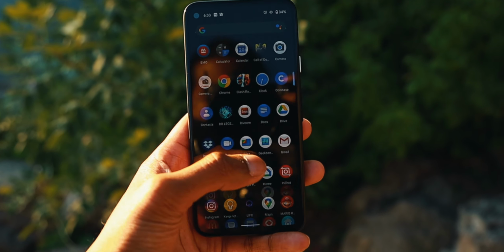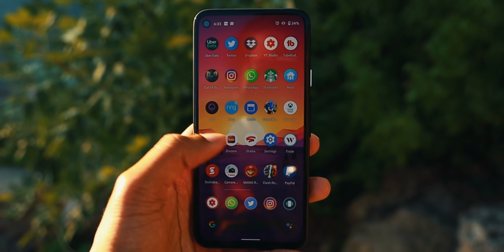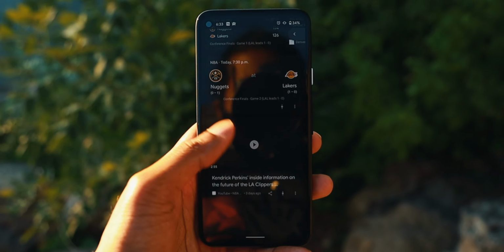The Pixel 4a is ergonomically outstanding. It's easy to grip the phone in your hands, it's easily pocketable, and reaching the top of the display is no problem at all.